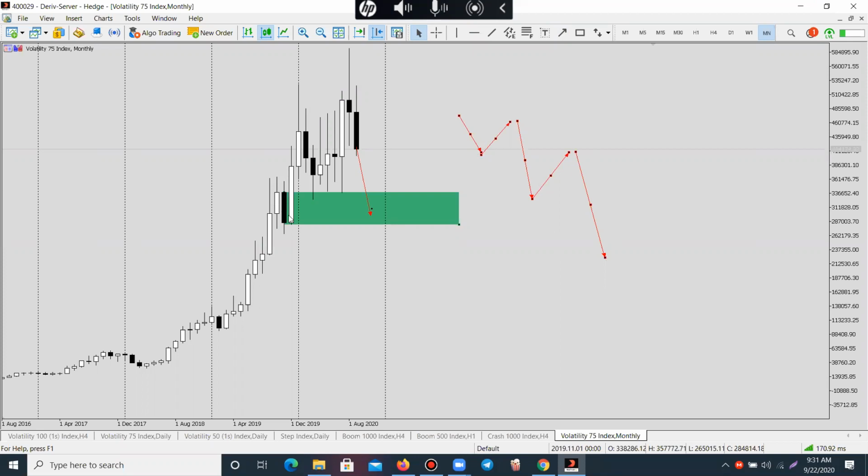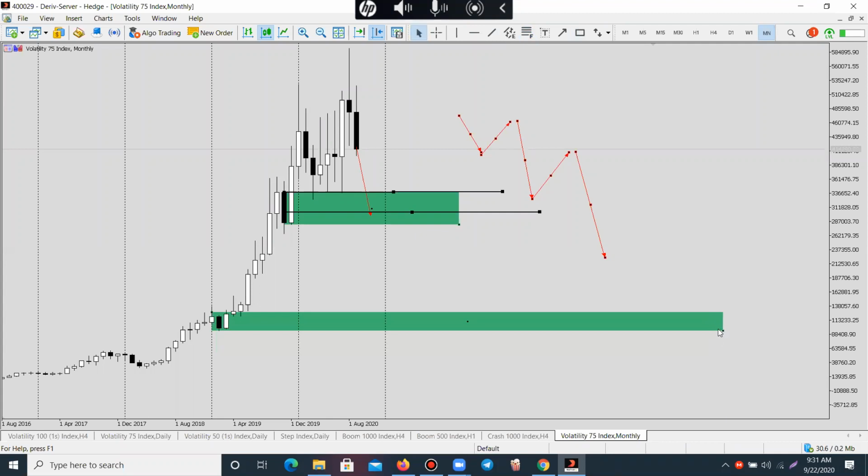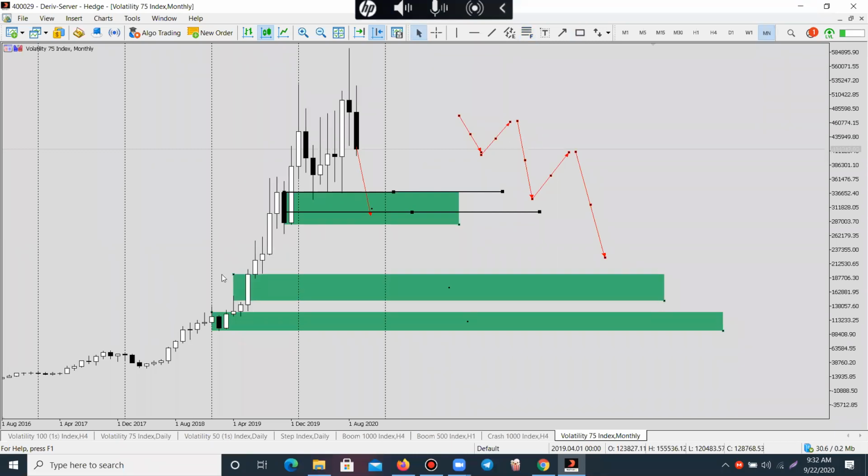So if we check on monthly, we've got the block that has been used only once, like this is a proper touch of the block. Then we've got the open of the block. We have the 50% of the same block. But at the end of the day, if you realize properly, there are so many things that V75 never tested, never came back to test yet. We've got an inefficiency that is here. If we check properly, we've got inefficiency.